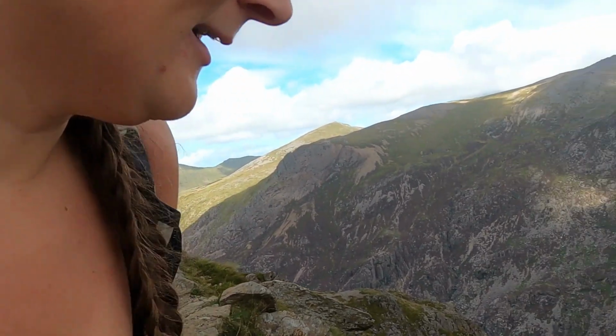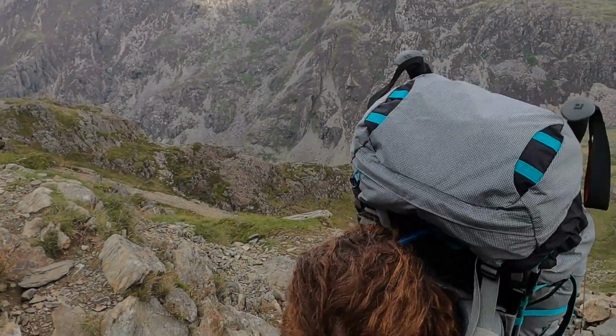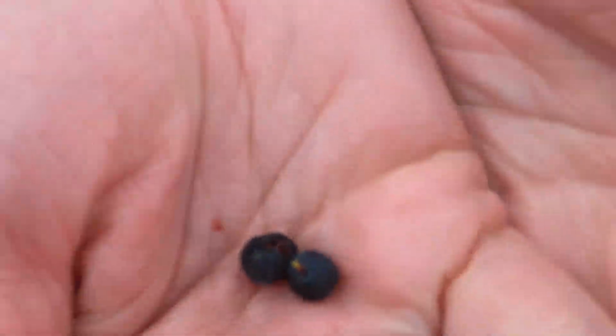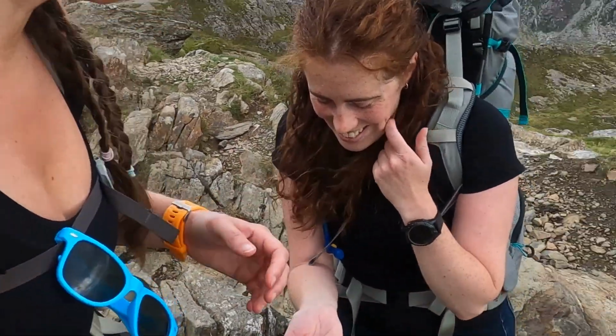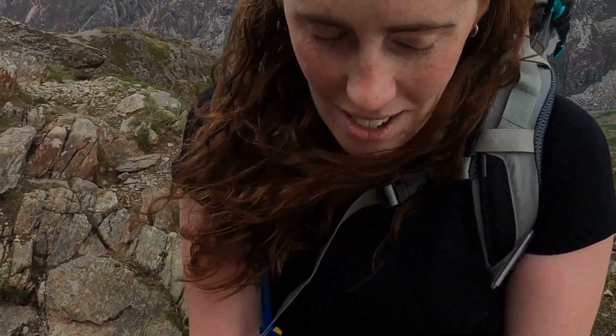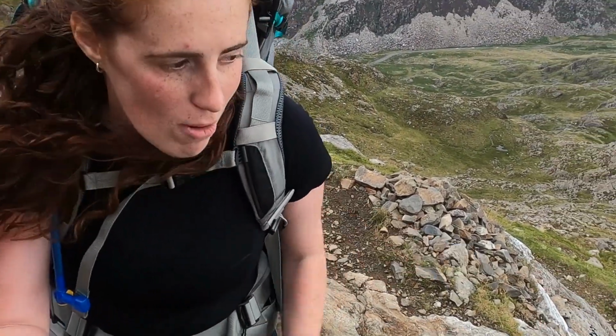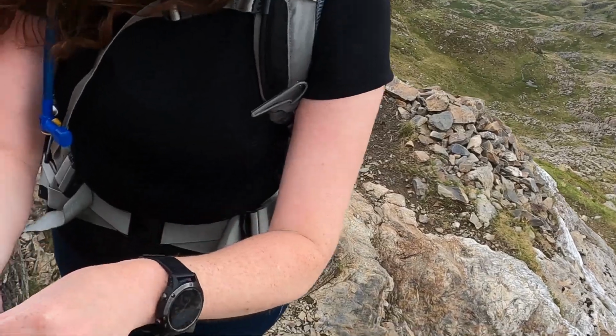Gemma has found us food. She's been gathering for our journey up the mountain. So show us what you found. It's a terribly substantial meal. Okay. I found bilberries. Tell us more about bilberries. They are our native blueberry in the UK, and you find them a lot on upland ground like this. They're really tasty. Okay, well, we're going to taste them.